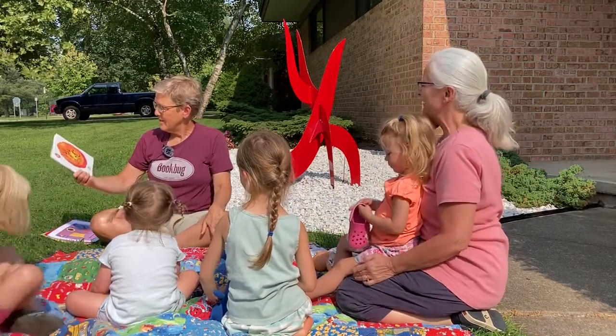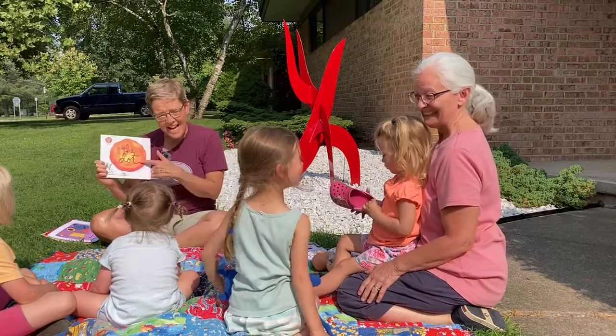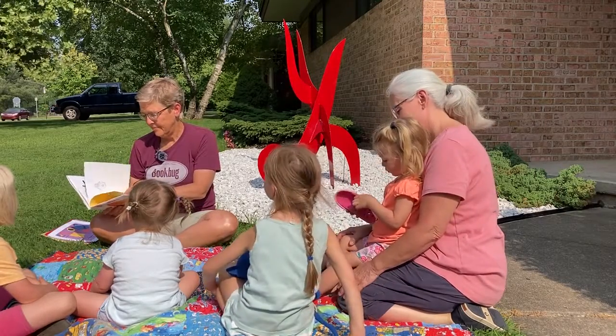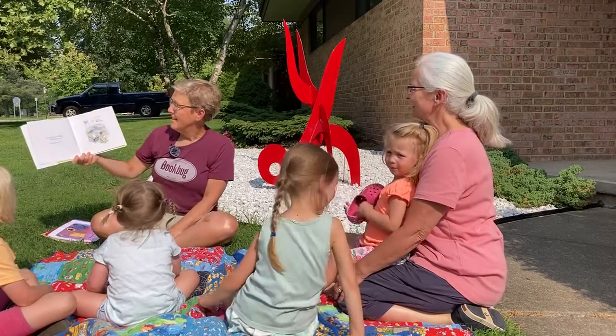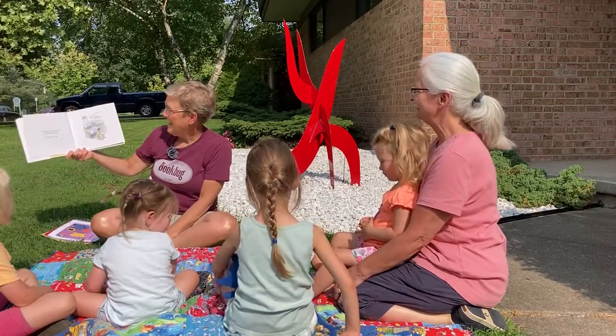All right. This is called The Dot, and it's by Peter Reynolds. Yeah, The Dot. Kind of silly, isn't it? The Dot. Now let's go with that.